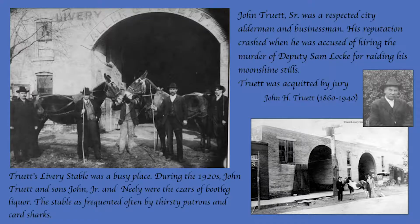But we remember John Truett Sr. today more because of what happened in 1925. Mr. Truett was one of the respected citizens in town. He was a city alderman. He was a responsible businessman, everyone thought. But his reputation crashed when he was accused of hiring the murder of Deputy Sam Locke for raiding his moonshine stills. And Truett, surprisingly, was found not guilty by a local jury.